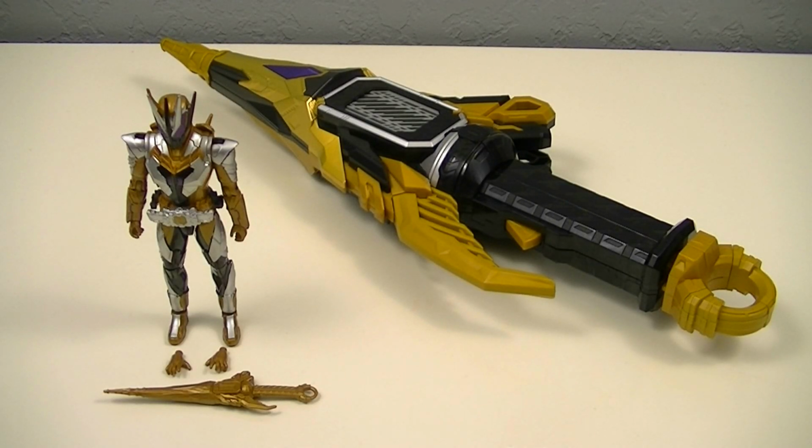This time I'll be reviewing the Deluxe 1000 Jacker and the RKF Kamen Thouser from Kamen 01. These are the signature weapon of Kamen Thouser, as well as the Rider Kick's figure of him. The 1000 Jacker is sold on its own, whereas the RKF Kamen Thouser comes with a pair of alternate hands, as well as a figure-sized 1000 Jacker.